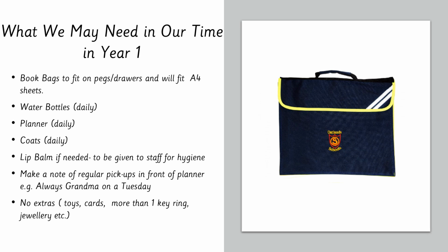Here's an example picture of the book bags that we often allow the children to use. It's helpful for us if they can fit in their drawers or on their pegs, just to save a bit of space. We also ask that children bring their water bottles daily, their planner daily, and their coats daily, as we try and get outside as much as possible. Even on a wet day, we'll take the children for a run around outside just to get out some of that energy. Lip balms are more than welcome in school, but please give them to staff for hygiene reasons. The staff will keep them in a central place just to allow them to be kept for your child only.